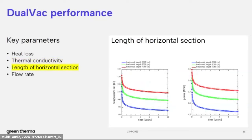Length of the horizontal section. So of course, one of the issues here is that we have a 7.5 inch pipe, so we have a limited surface area. How can we compensate for that? We could do that by drilling horizontally instead.